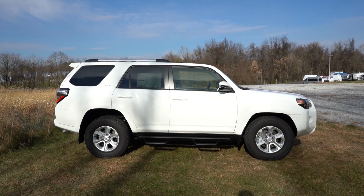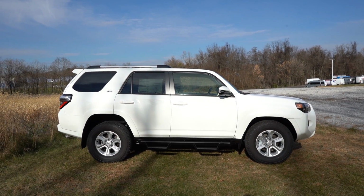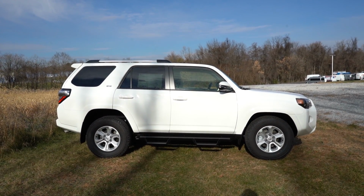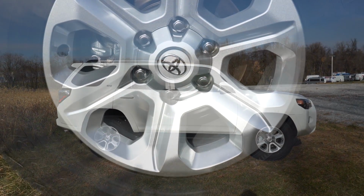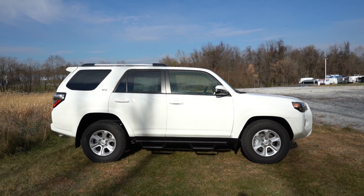Take a look down at the wheel setup then. 20-inch alloys for the TRD Sport trim level only. However, all other trim levels are going to get different variations of 17-inch alloys. So they're going to vary in design a little bit, but 17-inch alloys being what you guys are looking at right now. But anyways, that pretty much rounds out the side profile. Let's now go ahead and make our way to the back.